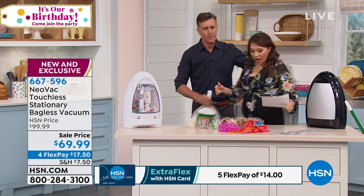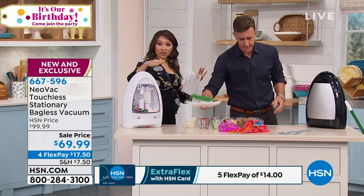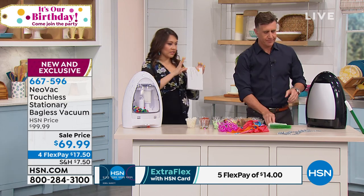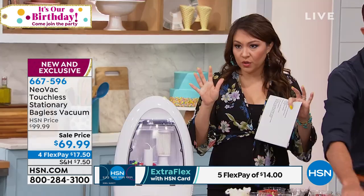We'll do a little switcheroo. Okay, so don't forget, black or white are your choices. You can get the black or the white. They're both so good looking, such a small footprint. Put them in whatever room that you want to do it in.